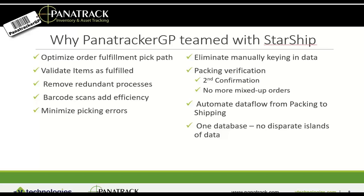Our barcode scans are making a mistake something like one in every 3 million times. I'm not sure I could type my first name in 3 million times without hitting the wrong key at some point. With Panatrack, not only are we adding that efficiency and minimizing our errors, we're automating that flow of inventory data from the moment it arrives until it's packed, until it's shipped out to the customer. All of that with one single source of truth, that being your Dynamics GP database.